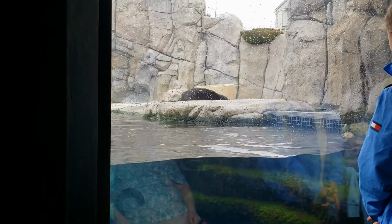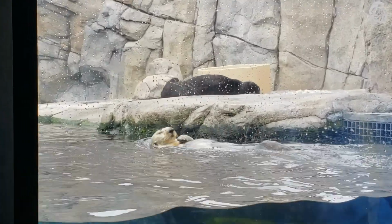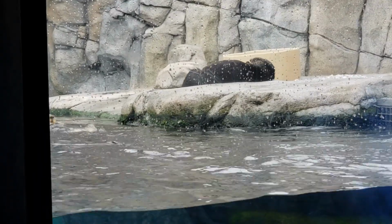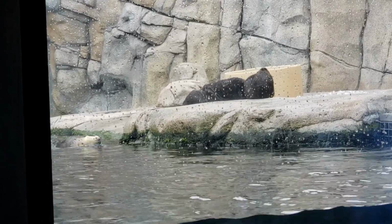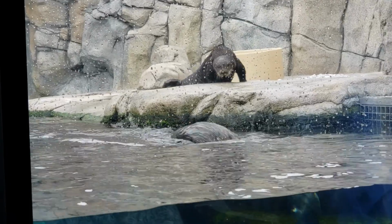The sea otters were having such a wonderful time, playing around, swimming, enjoying. The top one is over there hanging with the ice, just cooling off and chilling.